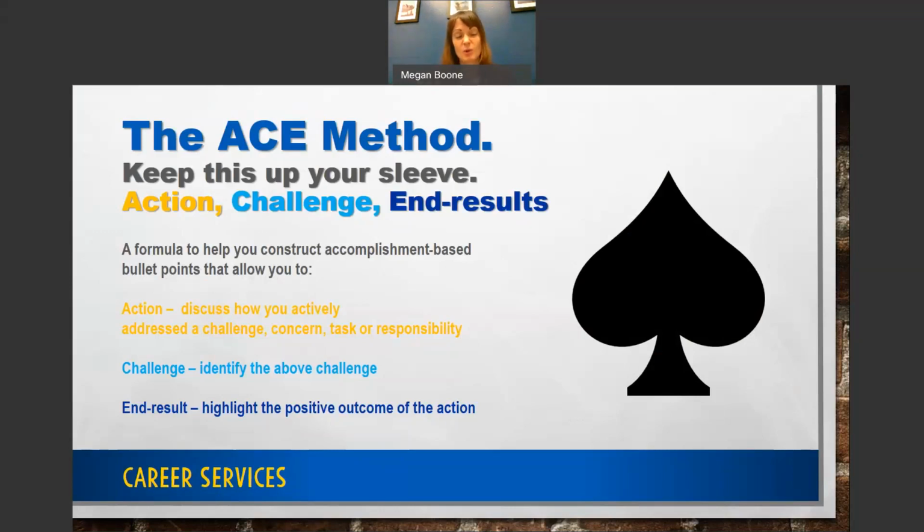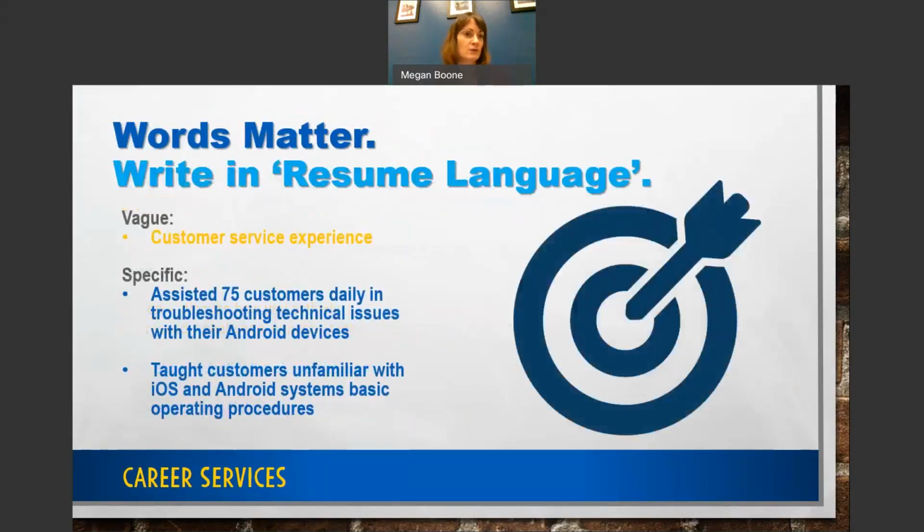And then maybe most importantly, have an end result in there. And I think in a lot of cases, engineering lends itself to having an end result, whether that's time saved, scrap waste reduced, those sorts of things. You can quantify what you've done.